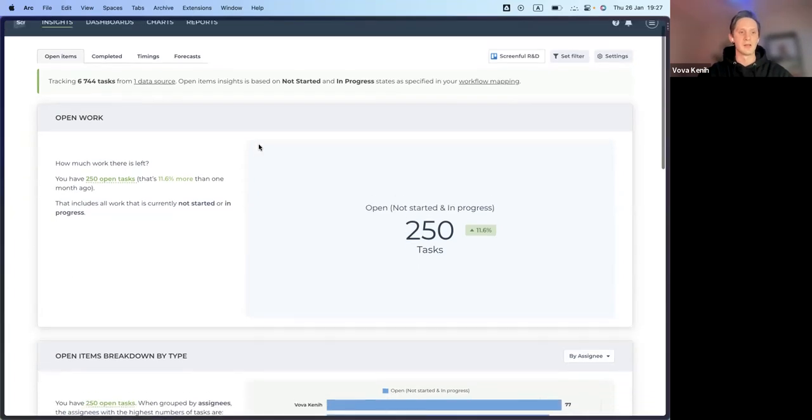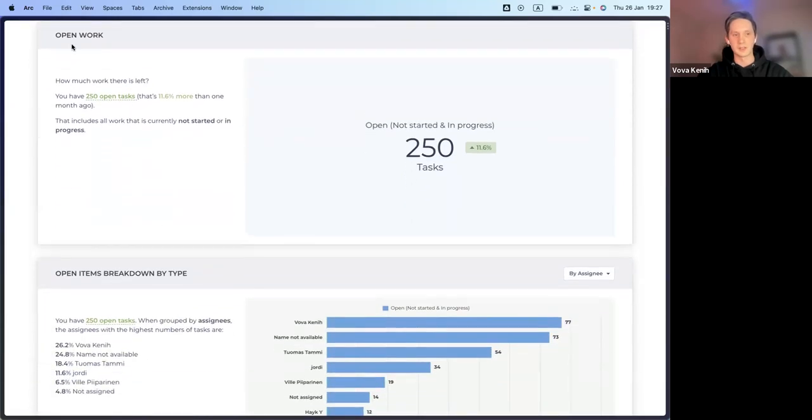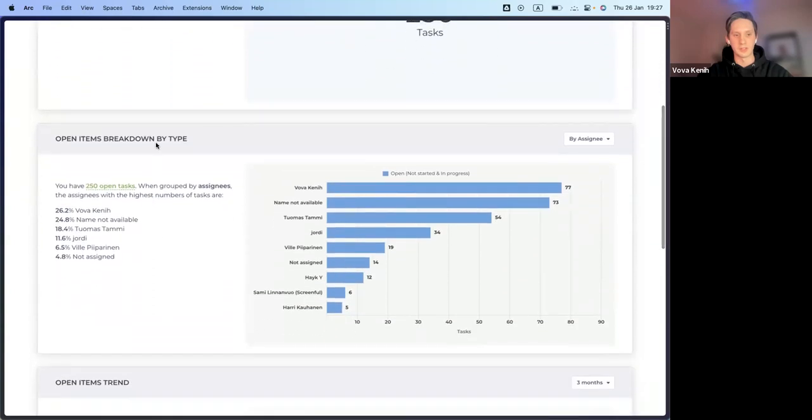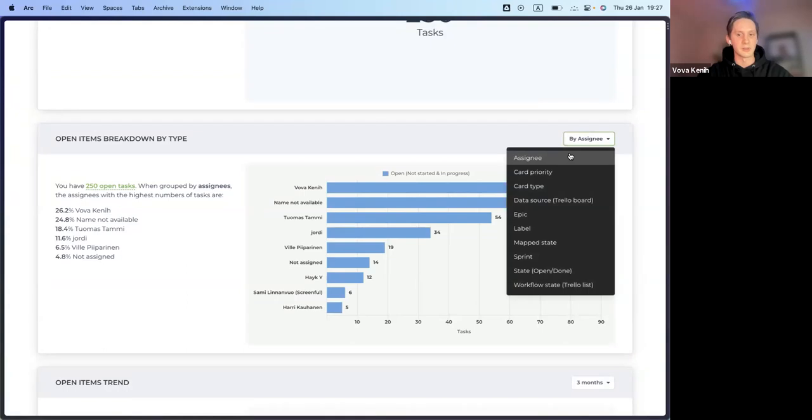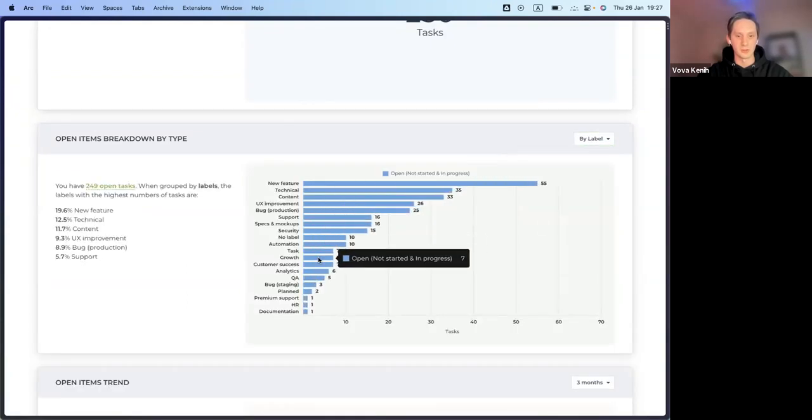So Screenful has a couple of different apps. First is the Insights, which shows you open items, things like open work, breakdown by type. Of course, you can select breakdown not by type, but for example, by label, which will show you different data.